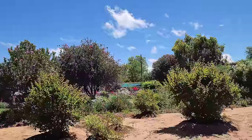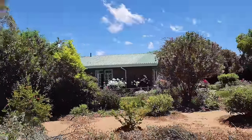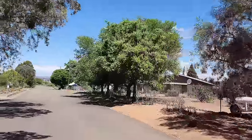Look at all the roses in this person's garden. Beautiful garden, hey? Yeah. Wow. Yeah. This person may not have roses, but he has a big boat. Yeah.